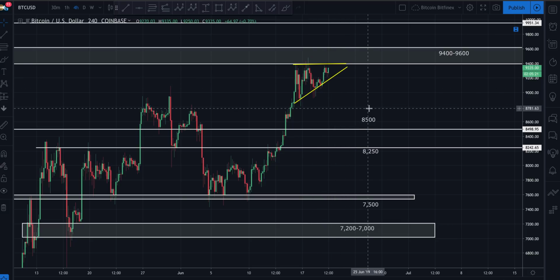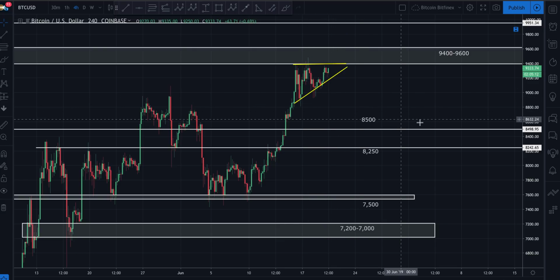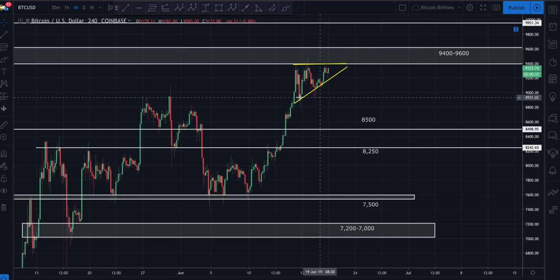If we break 8,800 to the downside, I do think it's a decisive break. By decisive, again, I mean a 4-hour candle. We're looking at the smaller time frames. A 4-hour candle opening and closing below 8,800, I do think it's a quick drop down to 8,500.